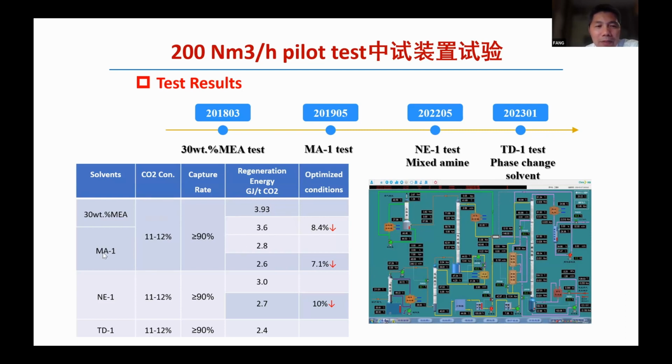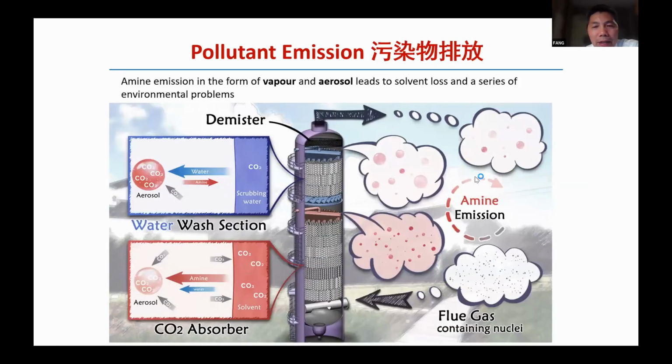For example, for this MA, the regeneration heat can reach 2.6. For NE it is 2.7, and for what we call the phase change solvents it is 2.4. So you can test here, and from here we can go to project operation.